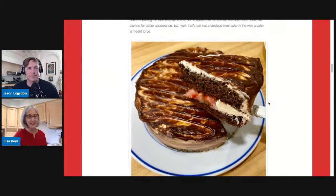It popped right out of the pan. And then I didn't have to level it. I didn't have to trim anything, and cut it in half, filled it, and the rest is kind of history. It was freaking delicious. The best chocolate cake I ever made.